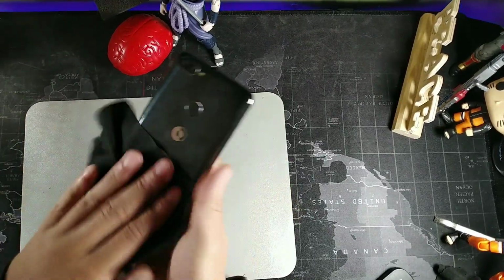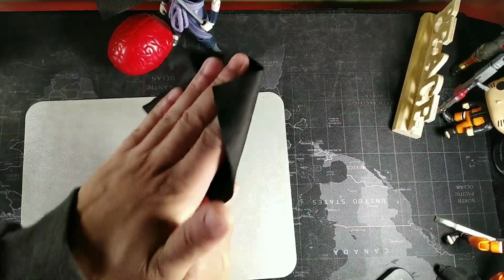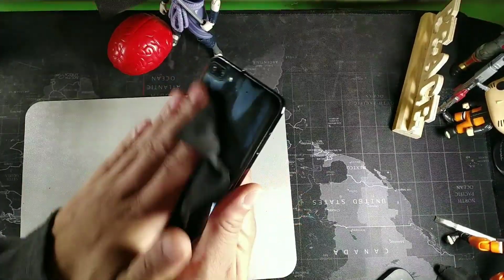Today we're going to be talking about the ROKiT IO Pro 3D, and we're going to talk about the main reasons why it's worth picking up in 2021.